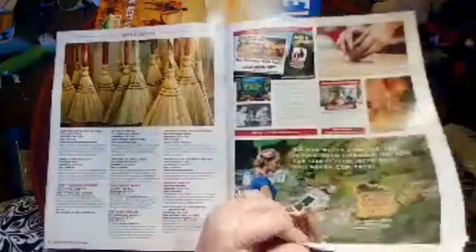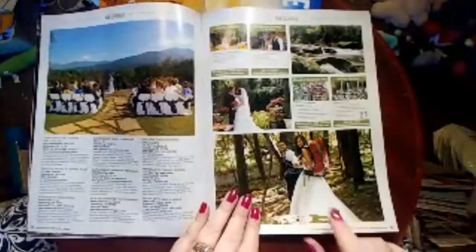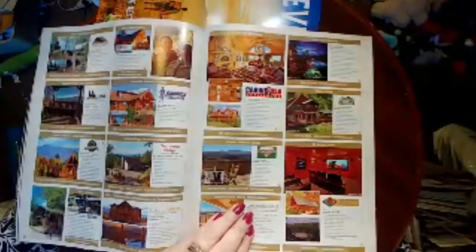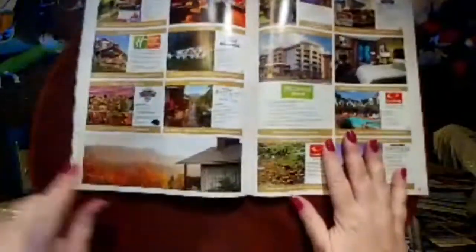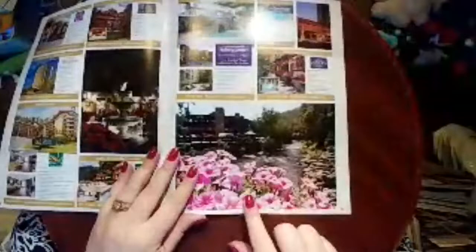Wow, look at those handmade brooms. Oh, that's a pretty picture. I'm not sure about a wedding where you need a backpack. I'm just not sure about that. All these little tiny pretty pictures. Oh, look at this one, y'all. That's gorgeous. Ooh, those are pretty flowers. Nice fall trees.